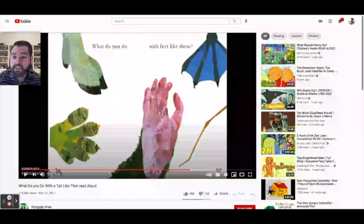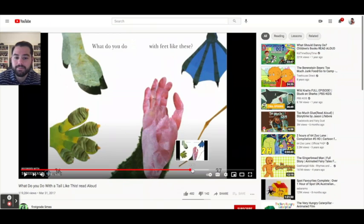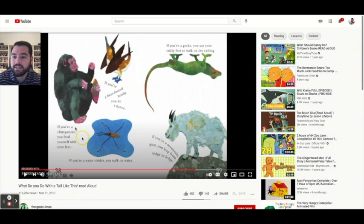What do you do with feet like these? If you're a chimpanzee, you feed yourself with your feet. If you're a water strider, you walk on water with your feet. If you're a mountain goat, you leap from ledge to ledge with your feet. If you're a gecko, you use sticky feet to walk on the ceiling. Wow, that's cool. I wish I could walk on the ceiling. And if you're a blue-footed booby, you use your feet to do a dance. And a blue-footed booby is a type of bird. And this bird is doing a dance so it can attract a mate.